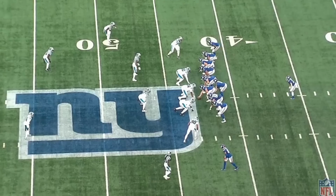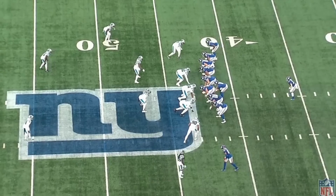So this is a film session on Waller, but it's also a film session about how they're using Waller and how they're just using all of their pieces now that they've got more weapons. So this particular play goes back to Darren Waller. It's just a regular play action. You got Waller running a crosser, but just watch this play design here.